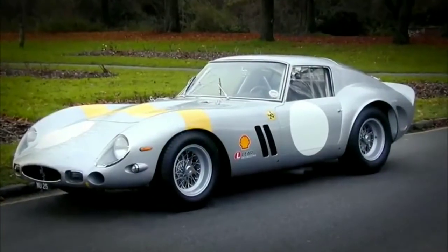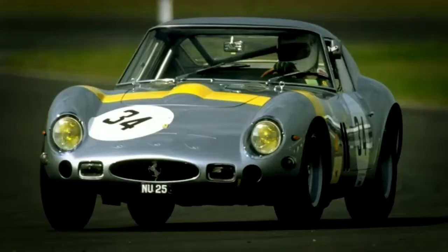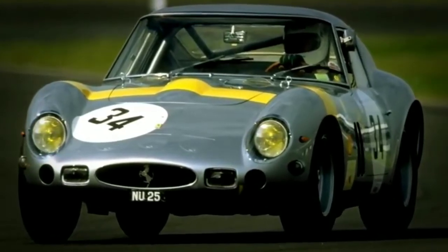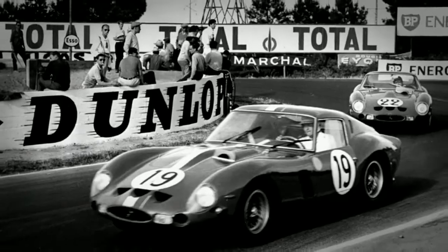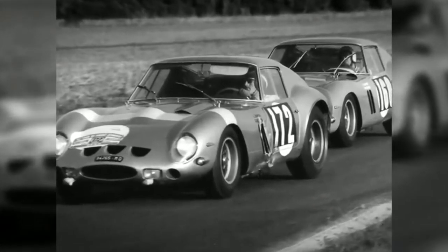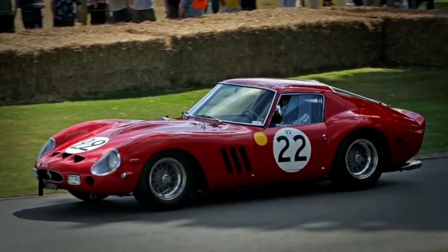Well, for starters, it's one of the most beautiful cars ever designed. A road-legal race car that has been driven by the best drivers in the world, and won some of the most prestigious races in the world, ranging from the 24 Hours of Le Mans race to the Tour de France and other mountain and cross-country events, and of course FIA's World Sports Car Championship.